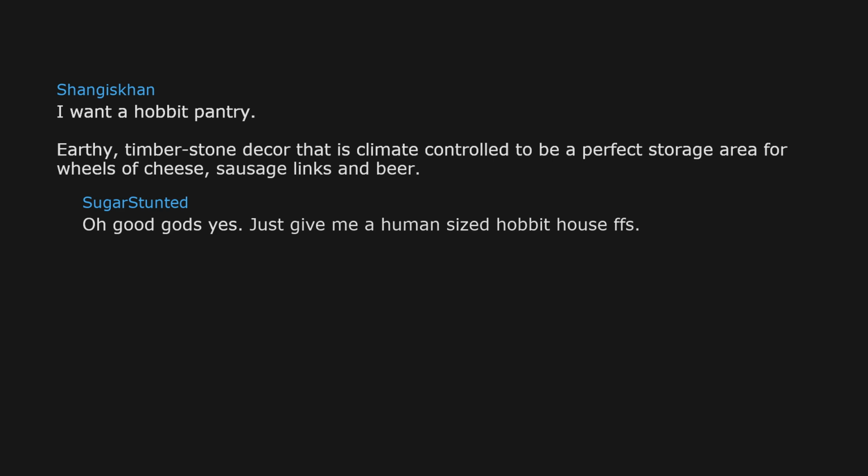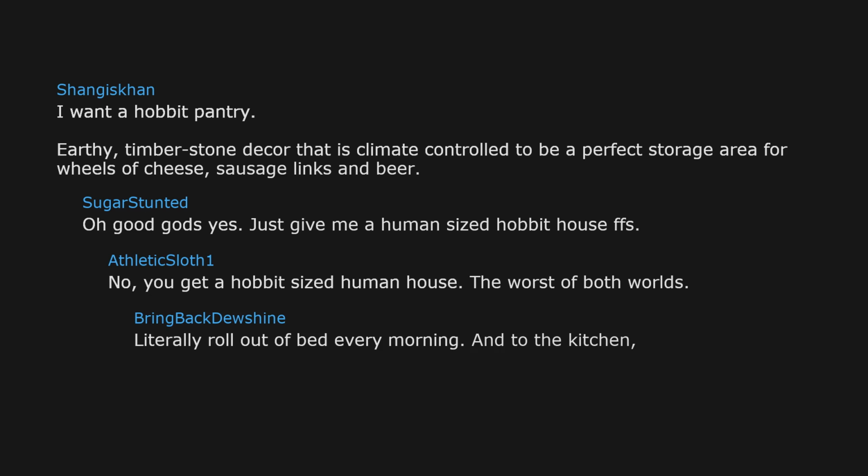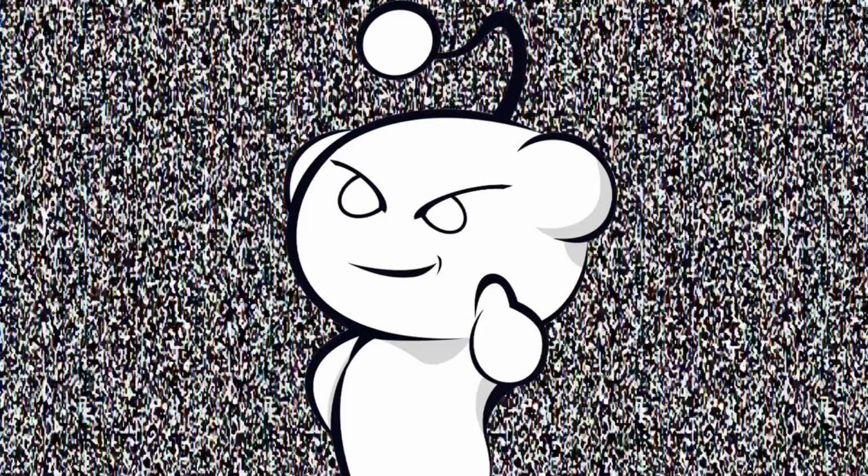Just give me a human sized hobbit house. No, you get a hobbit sized human house. The worst of both worlds. Literally roll out of bed every morning, and to the kitchen, and to the bathroom, and to the hobbit garage, where a Mini Cooper lives.